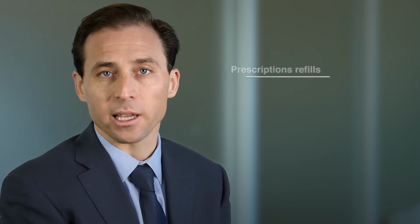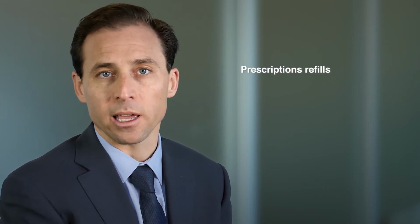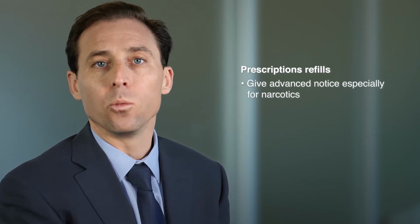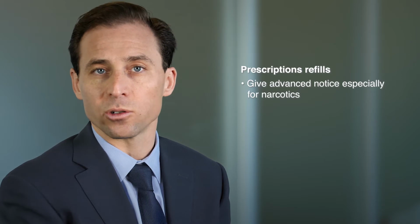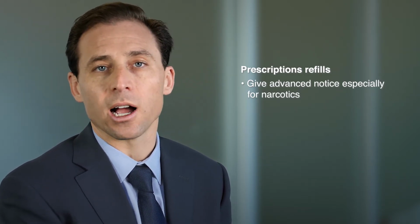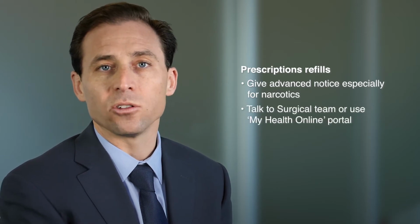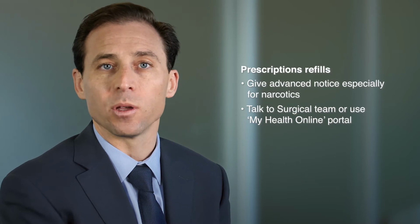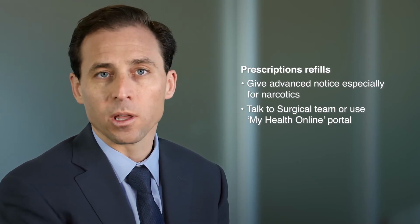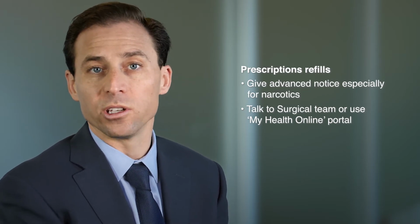Now let's talk about medication refills. This is most relevant to pain medications. Narcotic medications and anti-inflammatories will need to be refilled by your surgical team. Give advance notice, especially for narcotic medications, which are controlled substances. We ask that you communicate with the surgical team during the working days, 8 a.m. to 5 p.m. You might consider using the My Health Online portal to help with these refills.